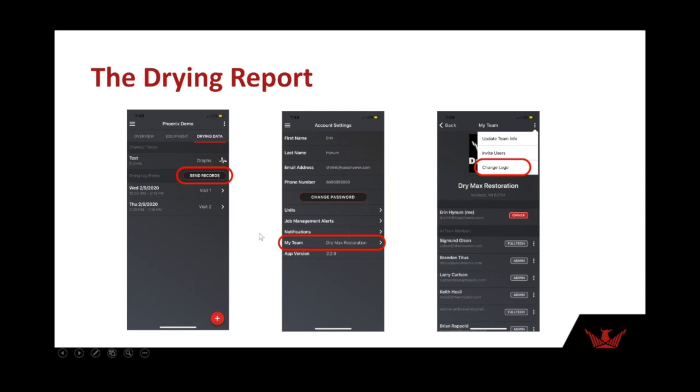The second and third images are showing you how you would customize the report for your company. So to do that, you go to the account settings tab, you go into the My Team area, click on that.